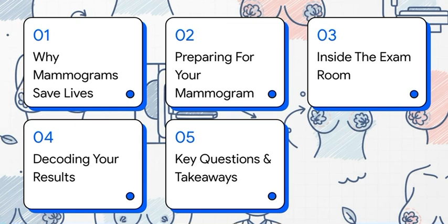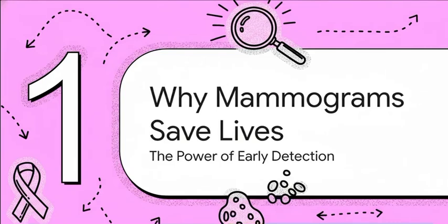So, here's our game plan. We've broken it all down into 5 simple sections. We're going to start with the why, this test is such a game changer. Then we'll get into the practical stuff: how to get ready for your appointment and what actually happens in the room. We'll even decode the results for you, and then we'll wrap it all up with the most important takeaways. Okay, let's dive right in with the biggest question of all.